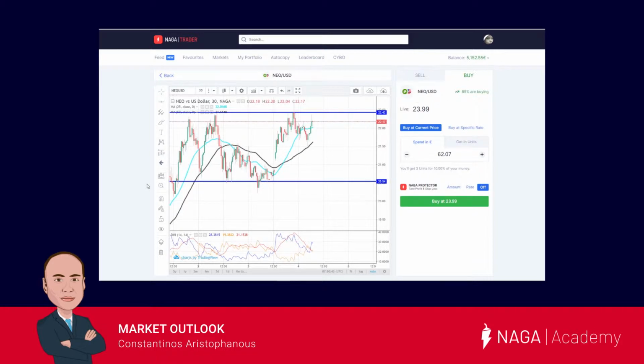Today we will be analyzing a variety of instruments on different asset classes. Our first instrument is the crypto NEO.